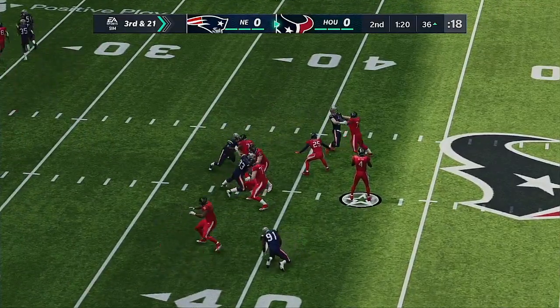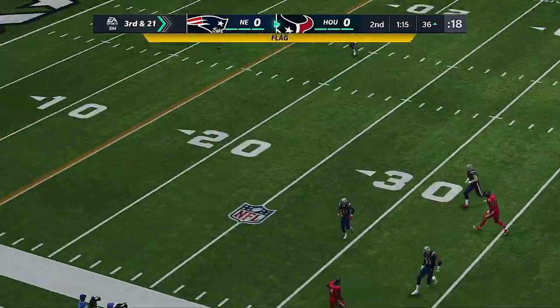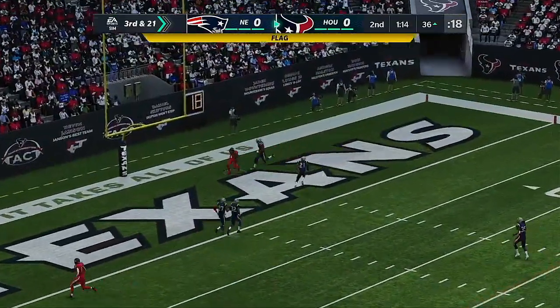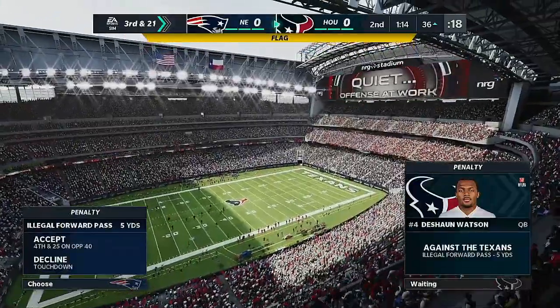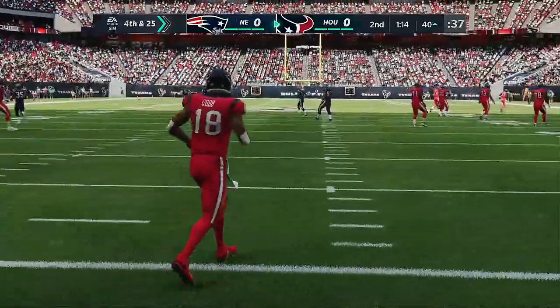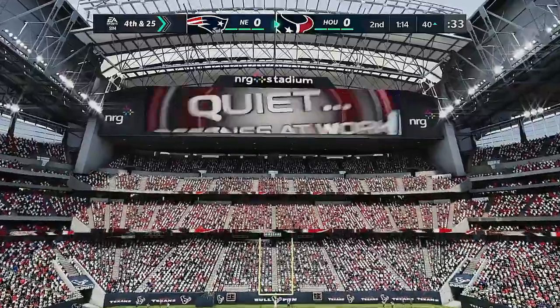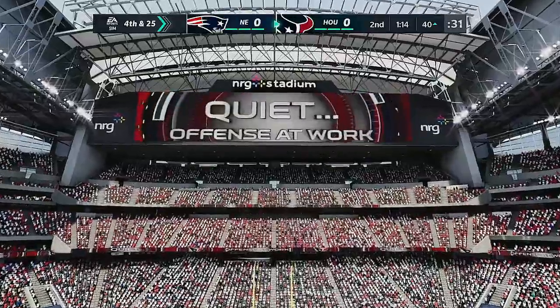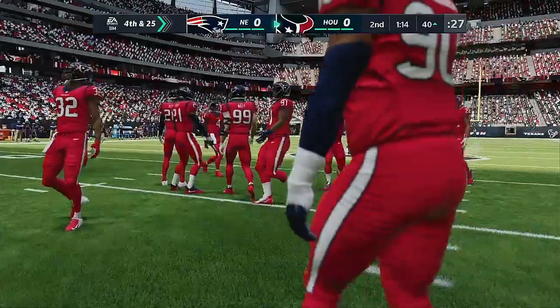Operating from the gun, Watson. Now he's flushed out left. Lets it fly deep for Cobb. And they're into the end zone, but it's not verified yet. Hold on, there is a flag down. So retract the yardage and retract the touchdown. And retract the chunk play. Big strike there to get the touchdown. Now they've got to take it back and see if they've got another one still in their arsenal.